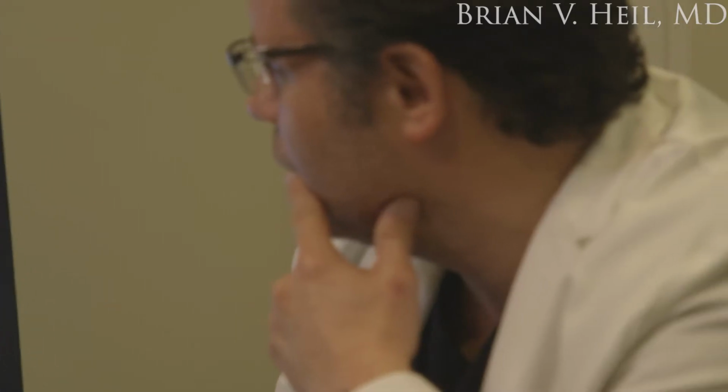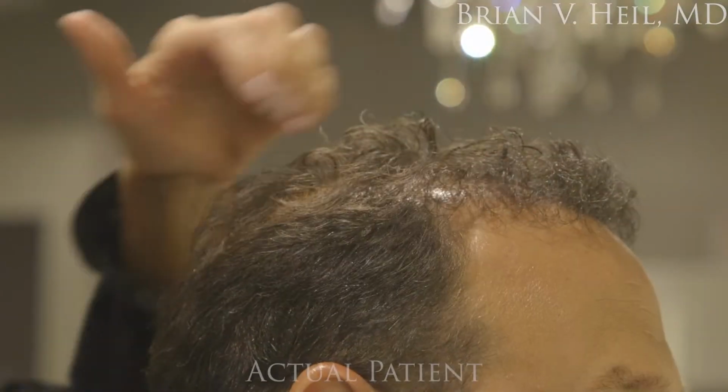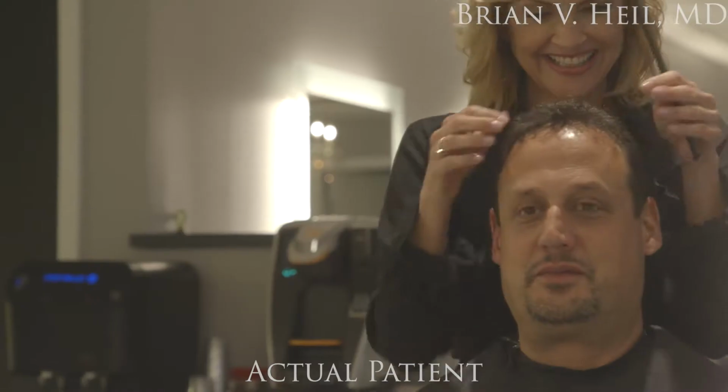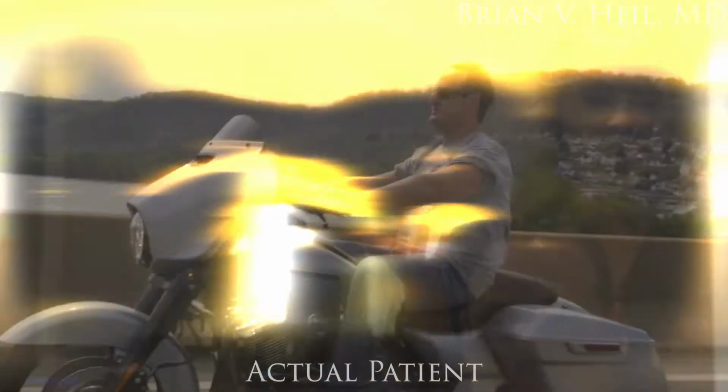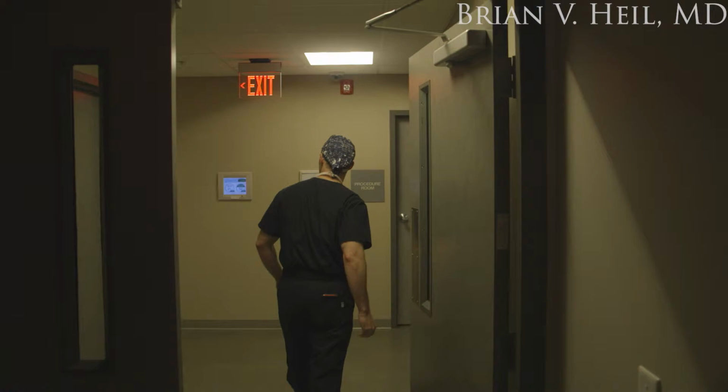With clear instructions, caring for your hair is simple, with minimal time away from work and exercise. Noticeably thicker, natural-looking, and permanent hair begins to grow around 6 months, with continued growth over time. Don't believe me? See for yourself.